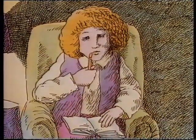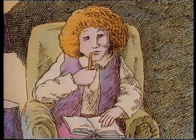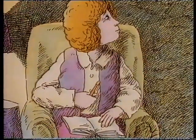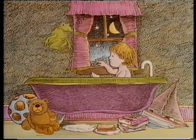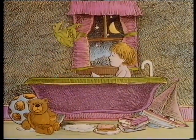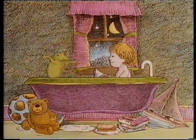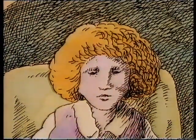Downstairs, Andrew's mother thought she could hear water splashing on the floor. What's going on up there? She asked. There's a frog in the bath, answered Andrew. And it's splashing water all over the floor. Well, tell it to stop, said Andrew's mother.